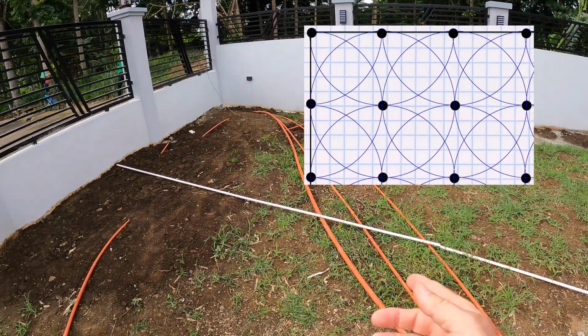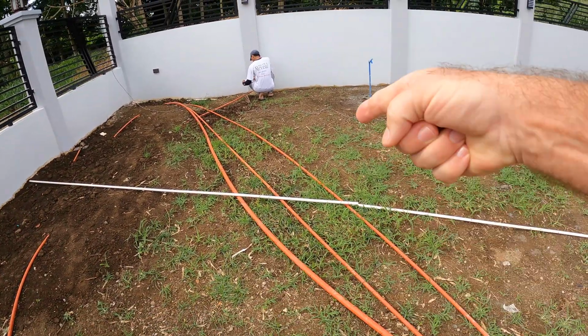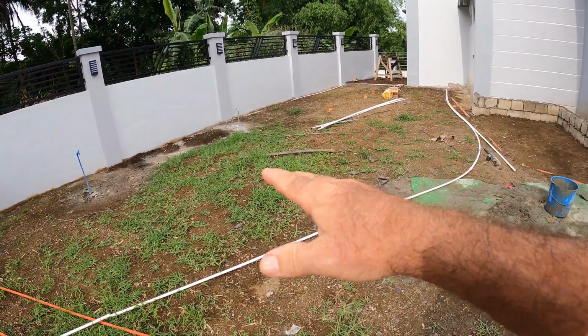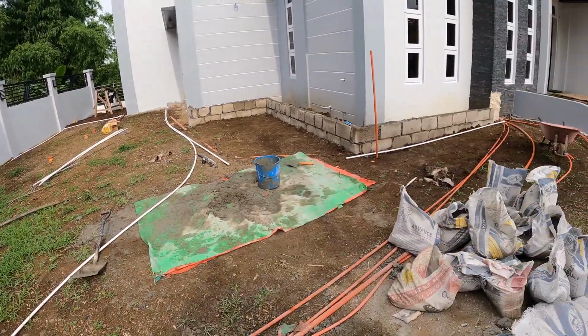So for something typical to this yard right here, you might put a head in this area right here, and it will cover this entire area here. You might put a head there, and the pattern would go across here, and so on and so forth, so that you have full coverage of irrigation water going across your entire landscape.